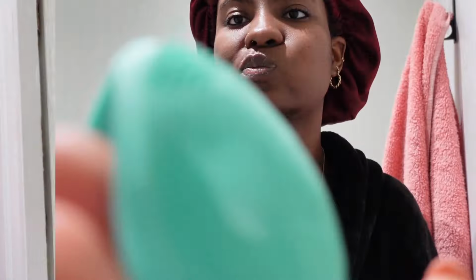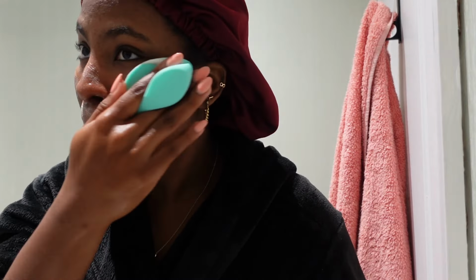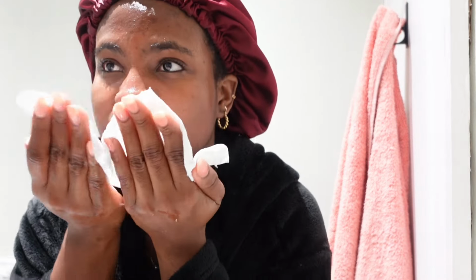I make sure I really scrub my skin. Because what you think you're doing with the makeup wipes and the cotton rounds, you're not really doing. You need to get in there and exfoliate your skin. A personal preference of mine is that I like to dry my face with a paper towel.